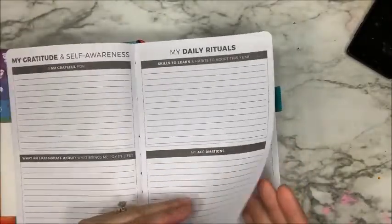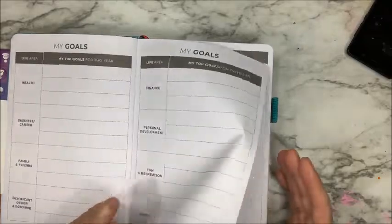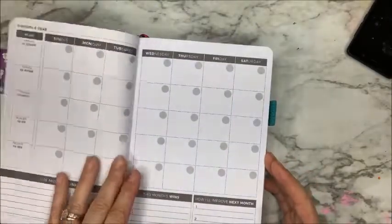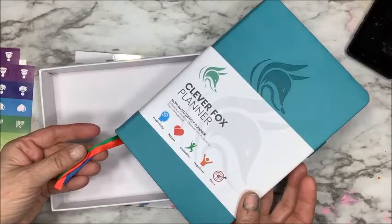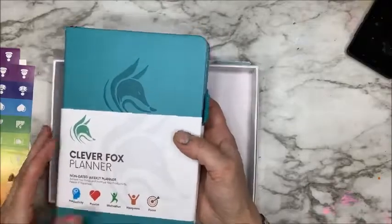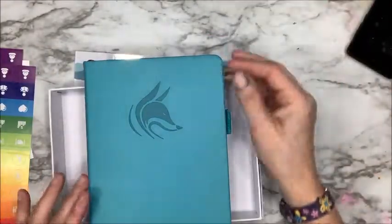This is about 60-pound weight paper, so it's much heavier than copy paper. So it is in keeping with a nice journal. Then here are some goal pages, a mind map, and then here are the planner pages. There are weekly goals, main goals, priorities, 3 different bookmark ribbons, which is really kind of cool. It is a soft leather feeling journal. And it does have the Clever Fox logo on it, as you can see right here.